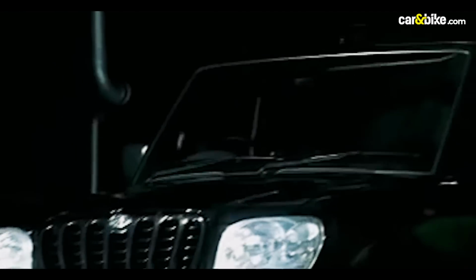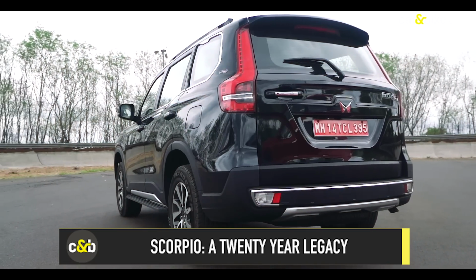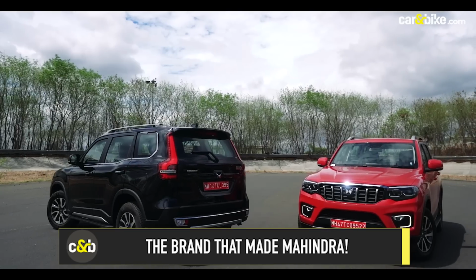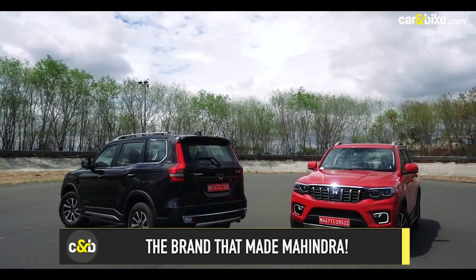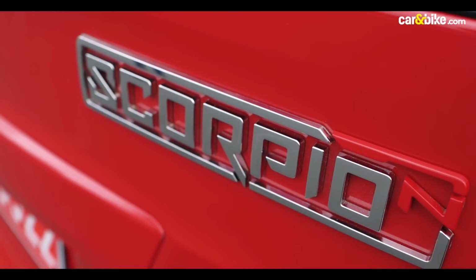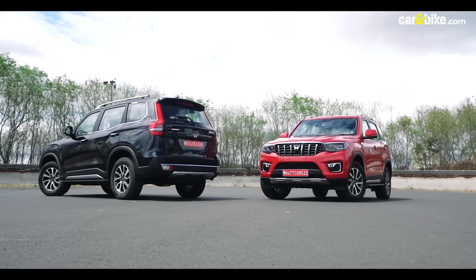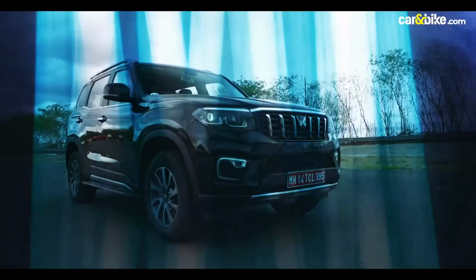The Mahindra Scorpio is the car that has made this brand what it is today. First launched 20 years ago, this is now the third generation of the car. It is bigger, bolder, and just better in every way. They are calling it the Scorpio-N. Well, you can say that, or just say Scorpion, maybe.